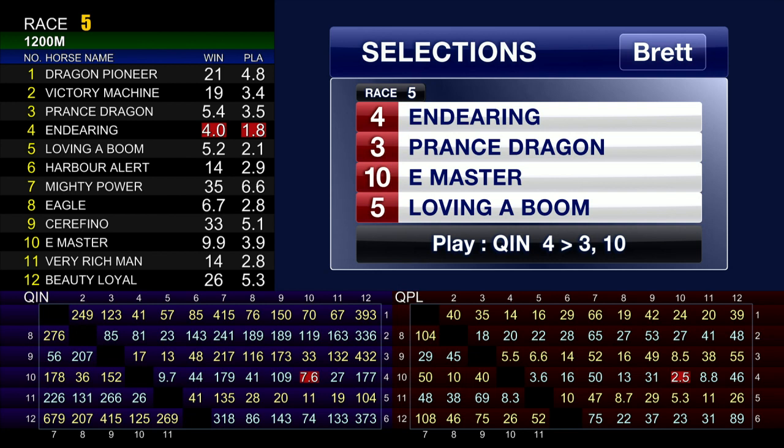Prance Dragon has failed to step kindly on a few occasions. If he steps well from the gate, he should get a lovely run, get his chance. E-Master will hit the line solidly with a nice tempo in the race. And I think Loving a Boom, he's just been given a little freshen up by Richard Gibson, and I think we saw in that track work that he's probably benefited from it. He'll sit back, come at them late, could even roll the lot of them, really, I think, potentially.